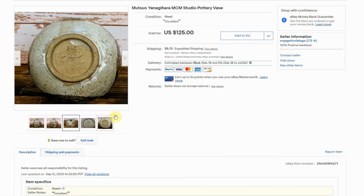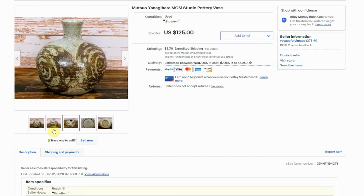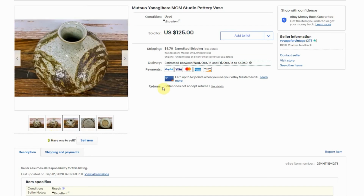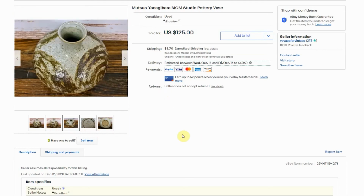Since I had this for over a year, probably, I think somebody offered me $125, and I just took it because, again, that's real good profit. And studio pottery can be difficult to sell, especially if it's by a very well-known potter, because people that may like the vase may not even know who this potter is. They may just like the look of the vase but not want to pay $125 for it, or $250 or whatever it was listed for. So that was a good find and a good sale.